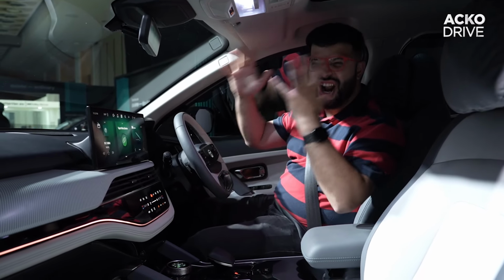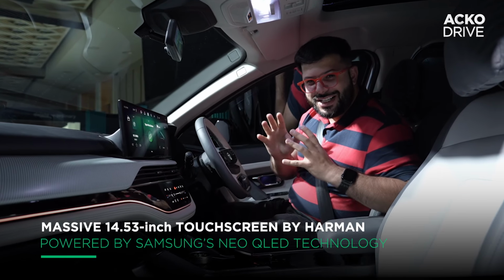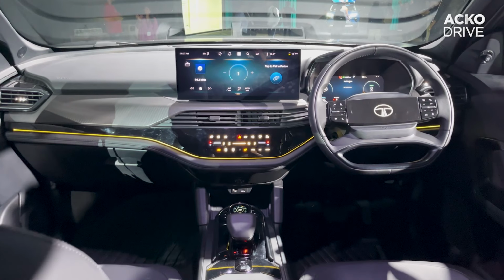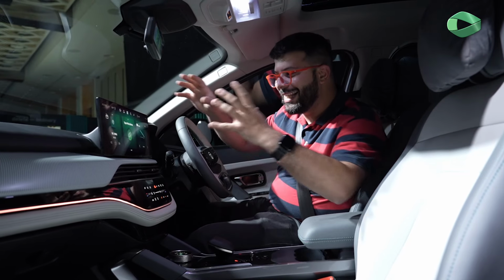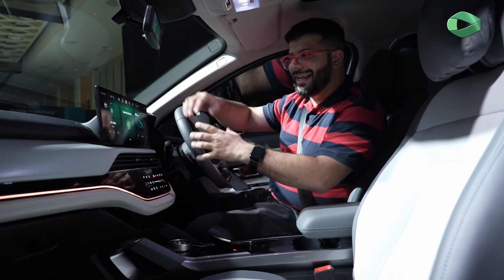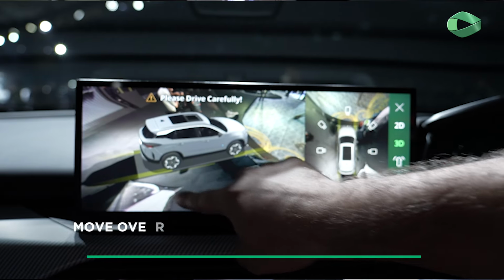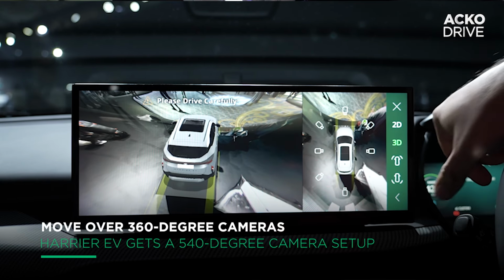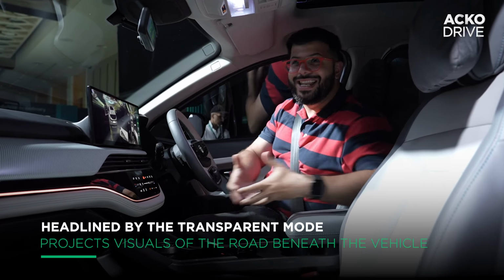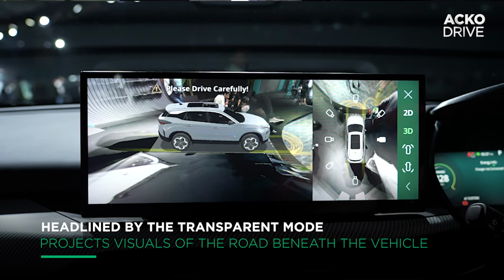Now there are large screens and then there are large screens like this one. This is a 14.53-inch touchscreen. What is special is that it's not the largest that we've seen fitted to a car, but this promises to be one of the most crisp ones ever, because this is the world's first Samsung Neo QLED screen. The interface, while it's simple and similar to what we've seen on other Tata cars so far, gets the usual smattering of features, connected tech and whatnot. Plus there is another cool feature, which is not a 360 camera but a 540-degree camera. So you get the usual surroundings over here, but you will also be able to notice what is happening beneath the car. So when you're going off-roading or in tricky conditions, you'll be able to see what exactly you are traversing on.